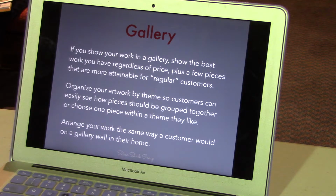Plus work that is attainable for your customer. So take the most expensive piece you have, or the one that you're proudest of if it's not the most expensive, and show that. Then alongside that, show something that actually might sell. So you want to have the inspirational piece that, you know what, it might sell, you never know. But then the attainable. So both sides, we want inspirational and attainable for every show if you can swing it.